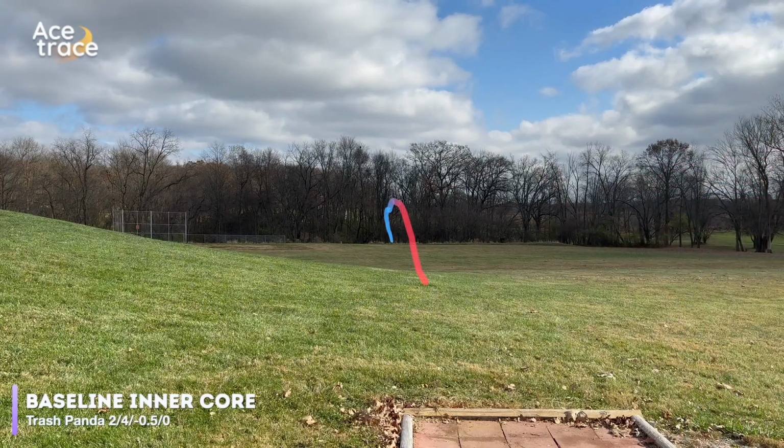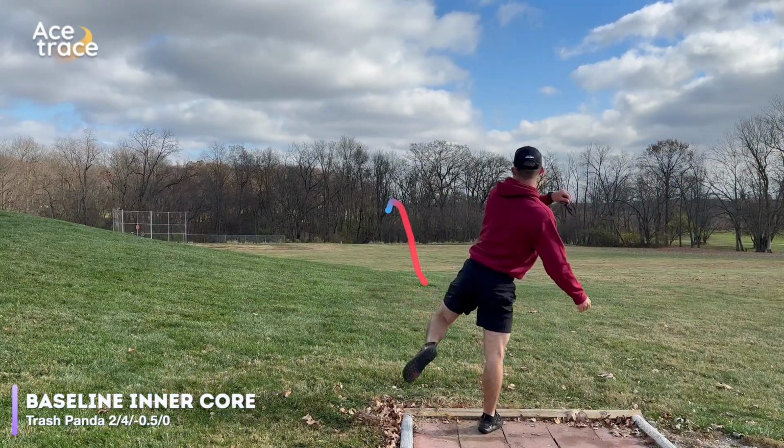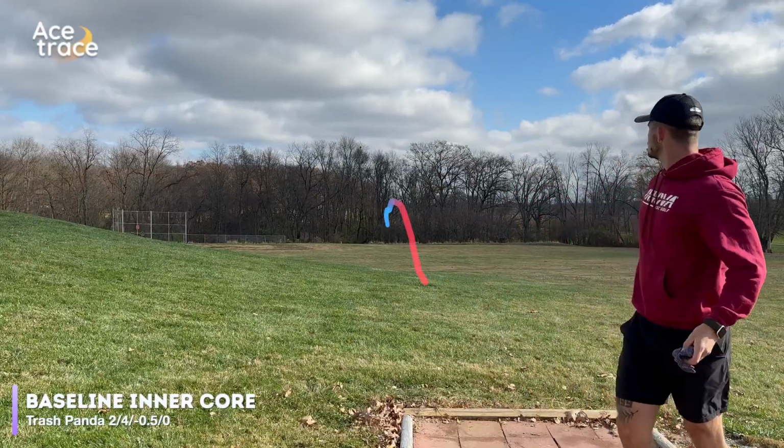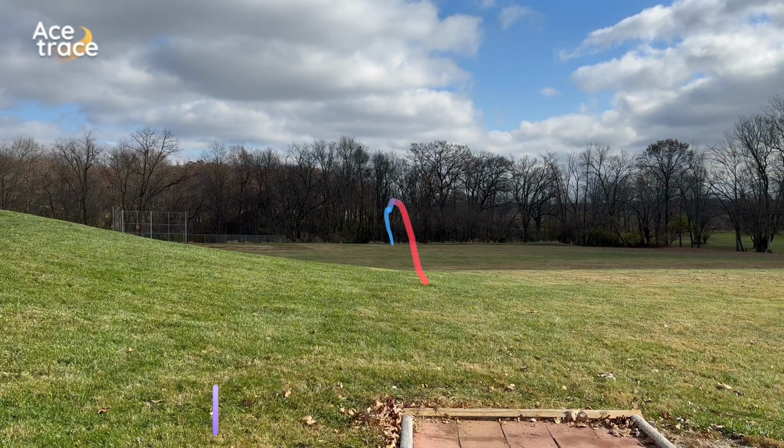And that is more like it. That is outrageously straight. The Inner Core in base plastic has to go down as one of the top 5 straightest discs that we tested.